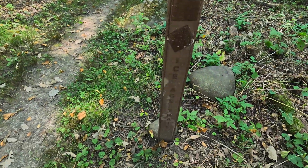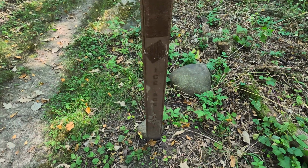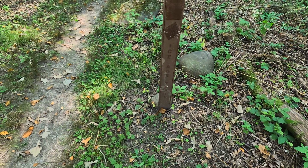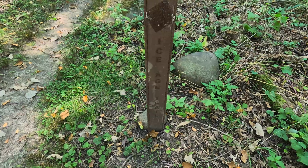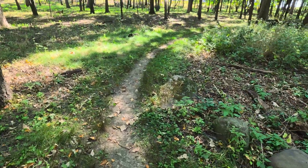And no mountain bikes. It does say down here, which they took it off, this must have at one time been part of the Ice Age Trail, because I can see that that's on there, but they ripped off the lettering. They must have moved it.